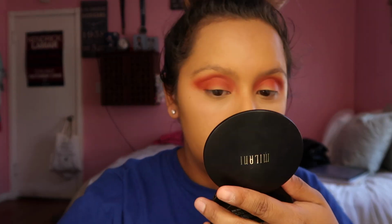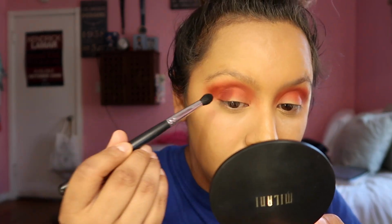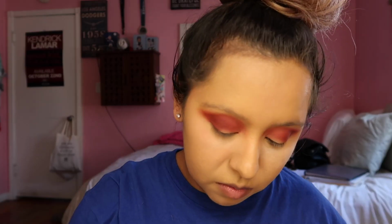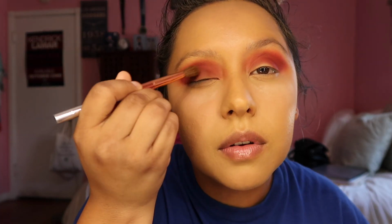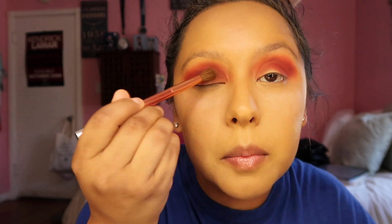Right on top of it, it's this one right here. We're gonna put that all over the outer corner. And this is a Morphe M139 brush. I go in with the shade called In the Zone, which is this one right here. It's a brown color. I'm just blending those two together. It's just gonna make it a deeper burgundy color, I guess.